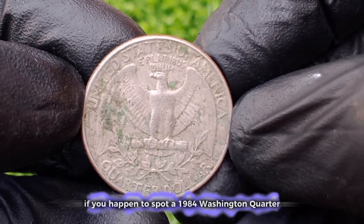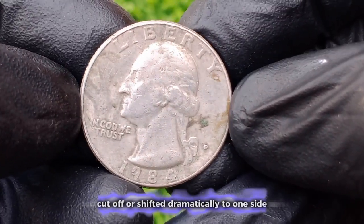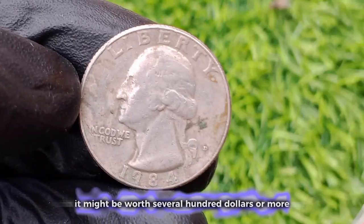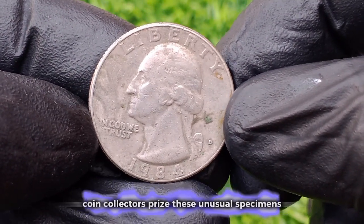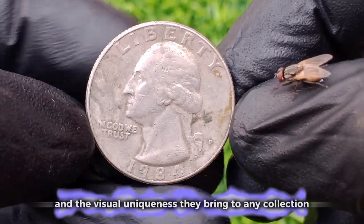If you happen to spot a 1984 Washington quarter with a visible portion of the design cut off or shifted dramatically to one side, hold on to it tightly. It might be worth several hundred dollars or more depending on the degree of the error and the overall preservation. Coin collectors prize these unusual specimens because of their rarity and the visual uniqueness they bring to any collection.